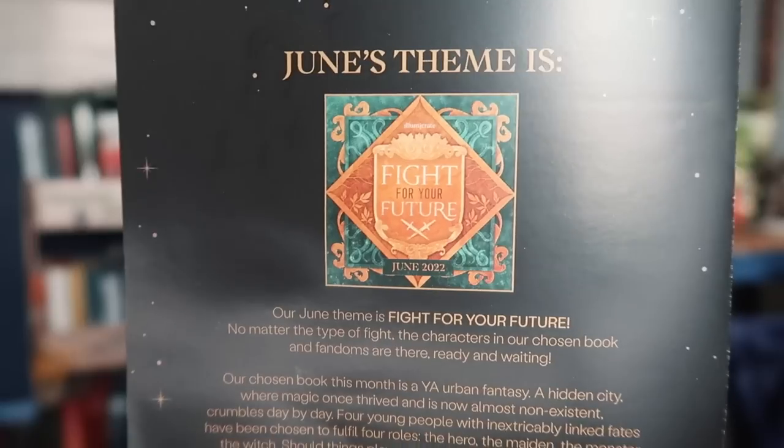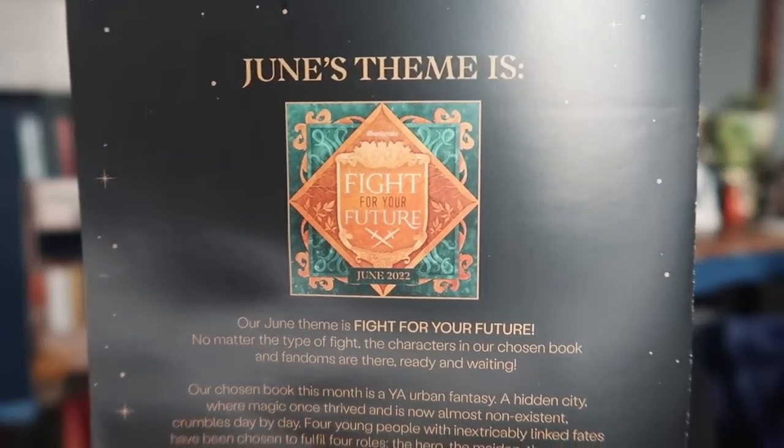And the theme for next month is Fight for Your Future, and this one is for fans of the Greenbone Saga, A Closed and Common Orbit, Girls of Paper and Fire, and an officially licensed Dark Artifices item, which I actually like all of those theories.